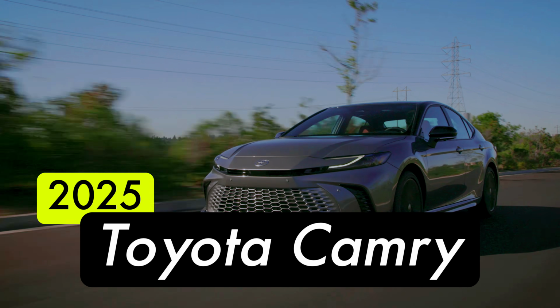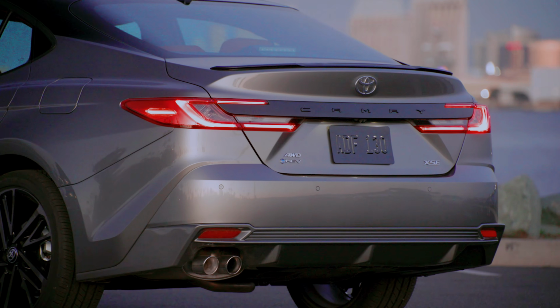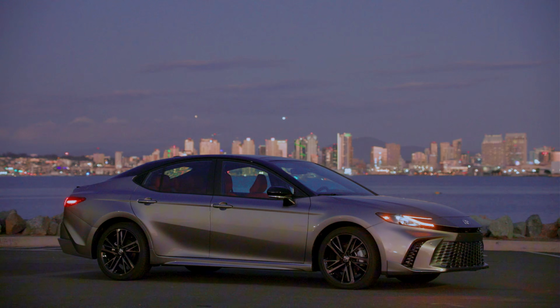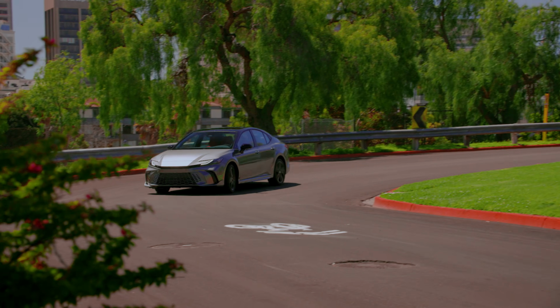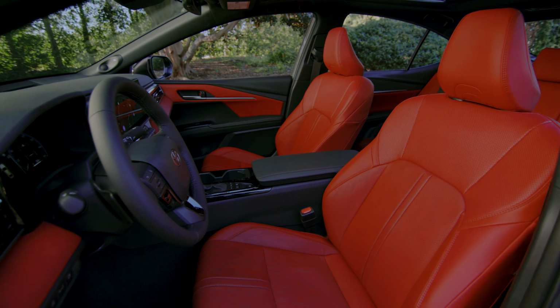Let's take a deep dive on the new 2025 Toyota Camry. With few car nameplates as massive as the Camry, this is sure to be near the top of everyone's shopping list who's looking for a practical daily sedan with legendary reliability and even a little bit of flair.